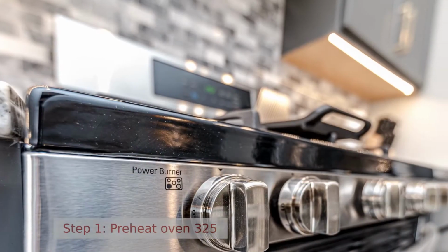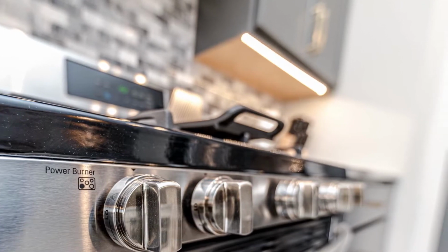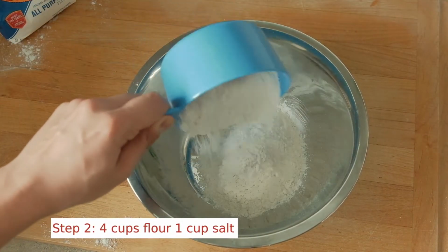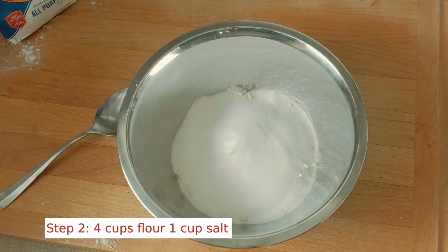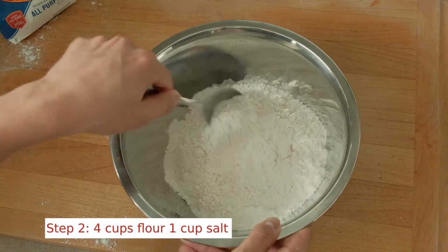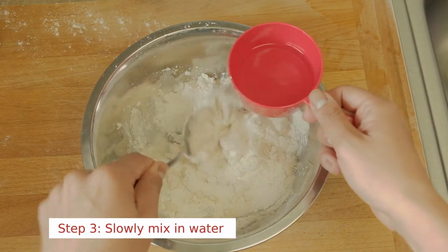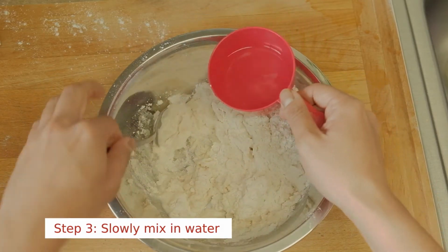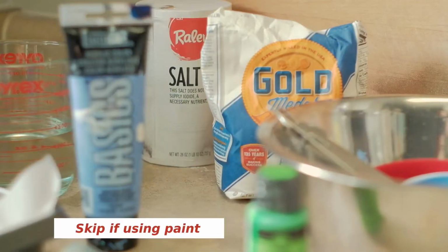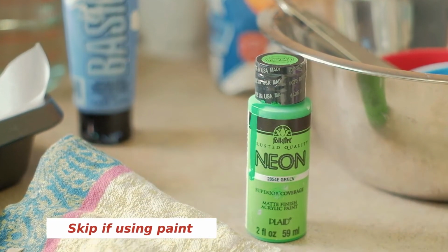Before we begin making our dough, we'll need to preheat our oven to 325 degrees. Next, in a bowl, start with your dry ingredients, 4 cups all-purpose flour and 1 cup of salt. Mix well. Once your dry ingredients are combined, you can begin gradually adding your 1.5 cups of warm water in between stirring, until you have a solid, large ball of dough. If you plan on painting your salt dough, skip this step and go straight to step 5.